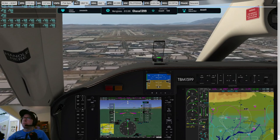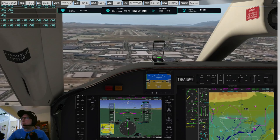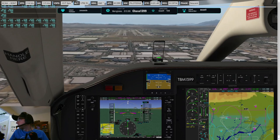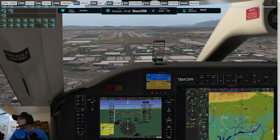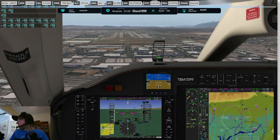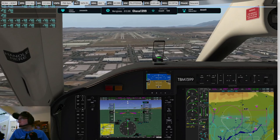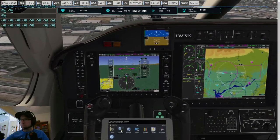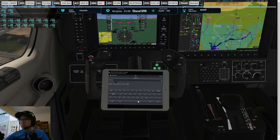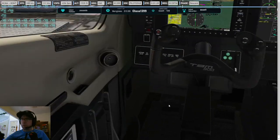Tower, Mercury 32 Fox Delta, clear runway 26 left to golf, going to south transit. So we'll do 95 across the numbers. 32 Fox Delta, taxi to Buck and we have... Here, have a wonderful day. Thanks. Okay. Too much stuff written in there.